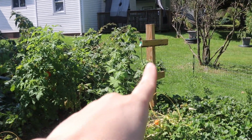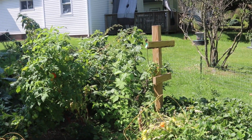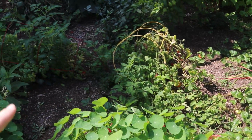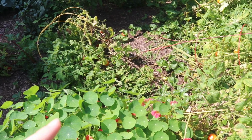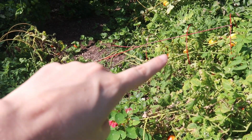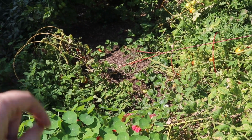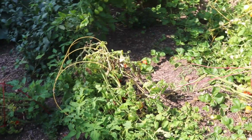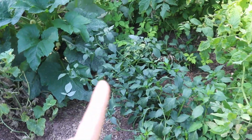And there you can see our support system a bit better. So I think I showed this to you in a recent video, all of my tomato cages that have fallen over. These are 6 of my paste tomato plants in here. There's a little bit of harvesting that needs to be done there. Got some more jalapenos here that have fallen over that can be harvested.